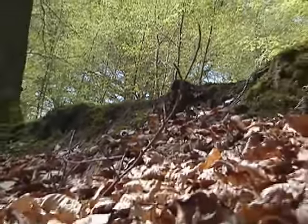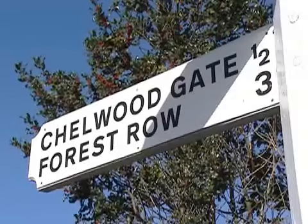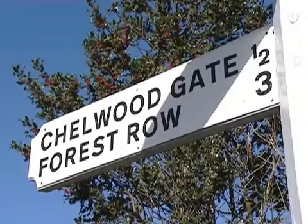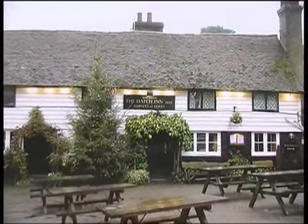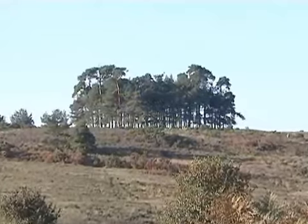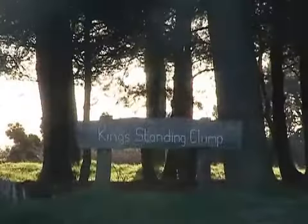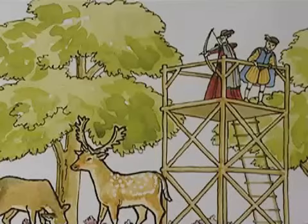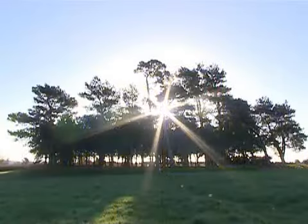You can track the route of the old pale in the modern place names like Chuck Hatch and Chelwood Gate, which surround Ashdown. Some of these entrances into the forest were, and still are, marked by pubs. The Tudors continued to hunt on the forest. Later, as at King's Standing, hides or standings were built. These were hidden raised wooden platforms from which deer were shot by hunting bow or crossbow as they were driven past.